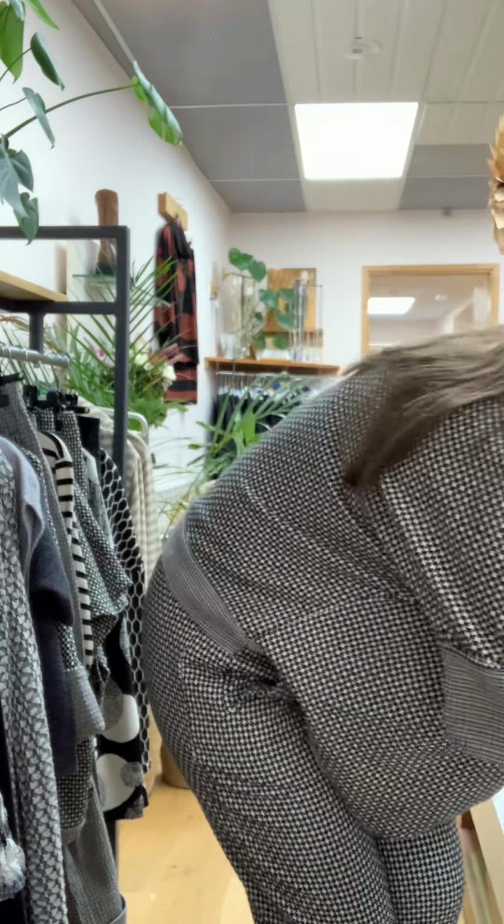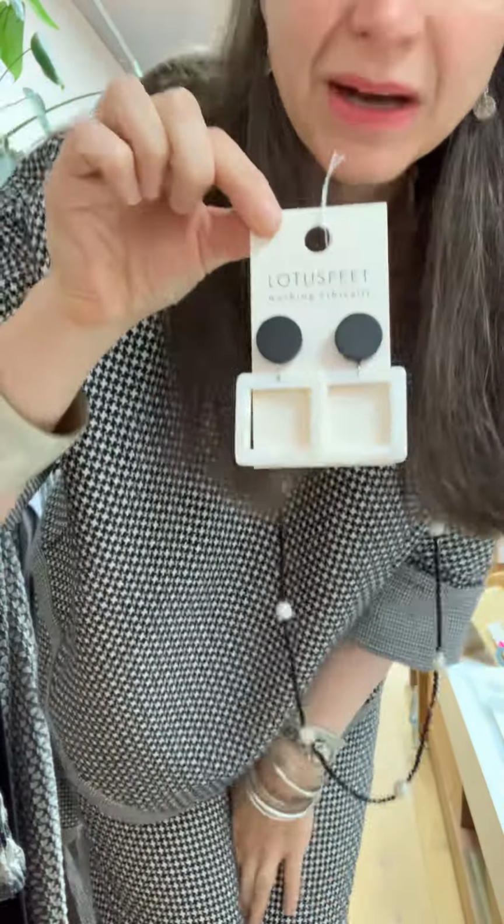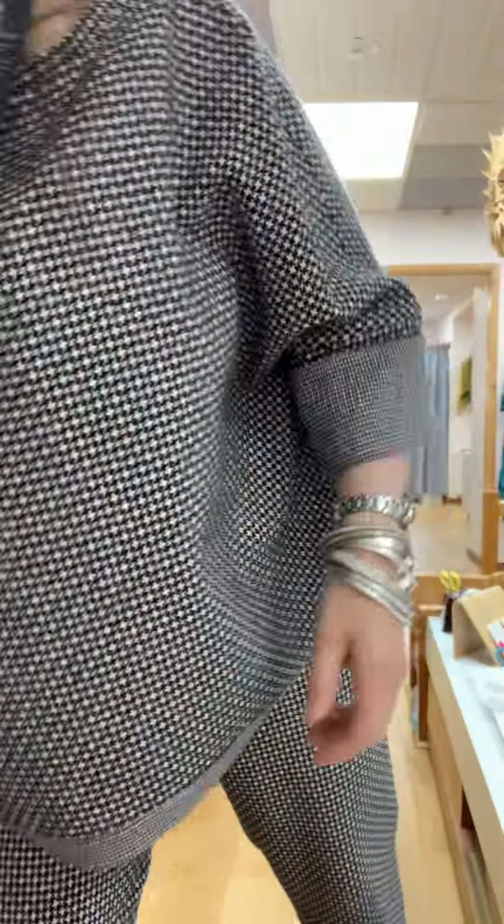And then I got a new earring. Now that is quite a big earring there. Black and cream with a square. They're great. Always well priced. £11. Okay. And then I'm just going to finish off with a couple of bags.